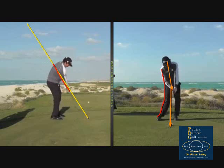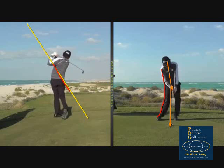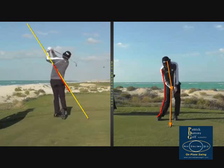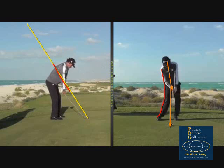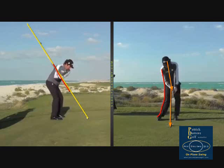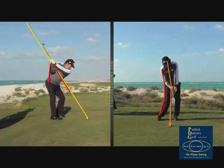Why does having these arms and hands come down the same circle mean good golf shots? Why does that mean consistency? In a nutshell, I'm going to show you folks exactly what happens. When the hands get to the top of the swing and they come down that same circle, there is no vertical drop of the hands from the top down. They don't go this way. They go right down the same circle, right down the same plane, if you will.